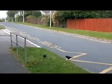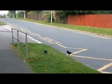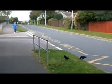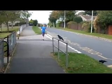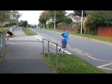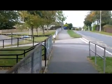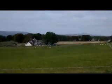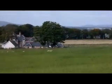The birds are feeding beside Crombie Primary School. The sheep are in the distance. I can hear them bleating.